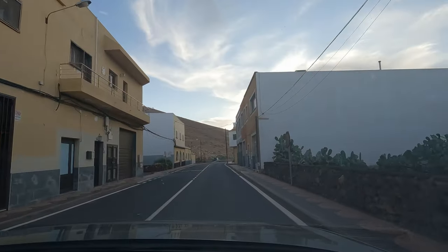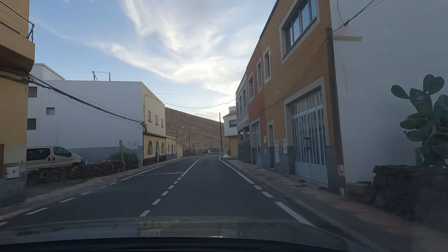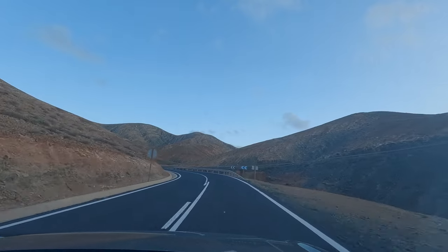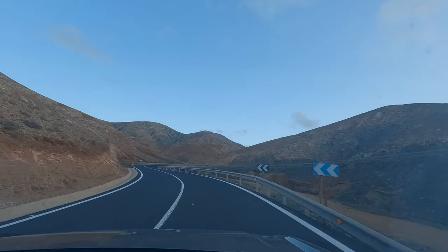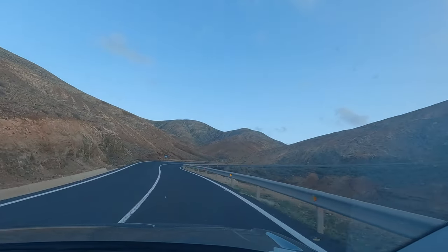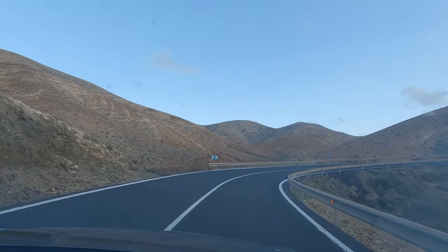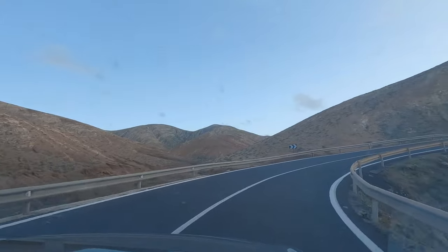This spot was one of the best places to observe the unique landscapes of Fuerteventura. The road trip up here was not easy. Lots of twists and turns, but it was all worth it in the end.